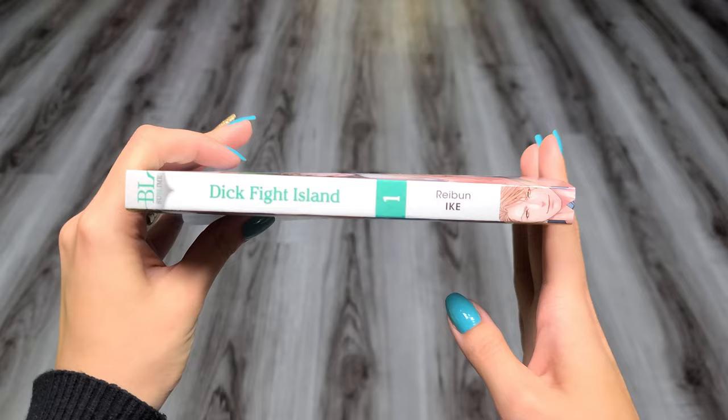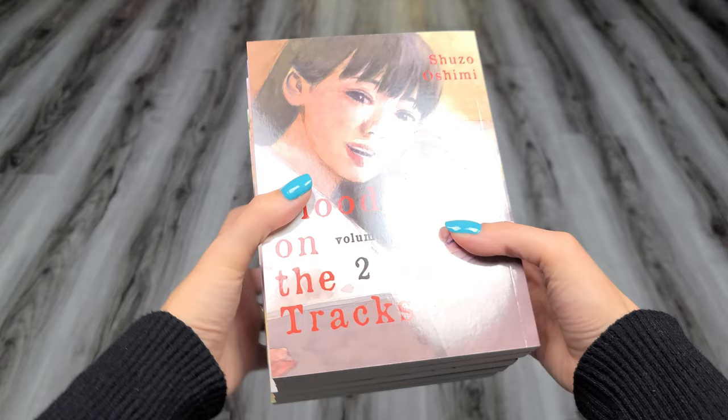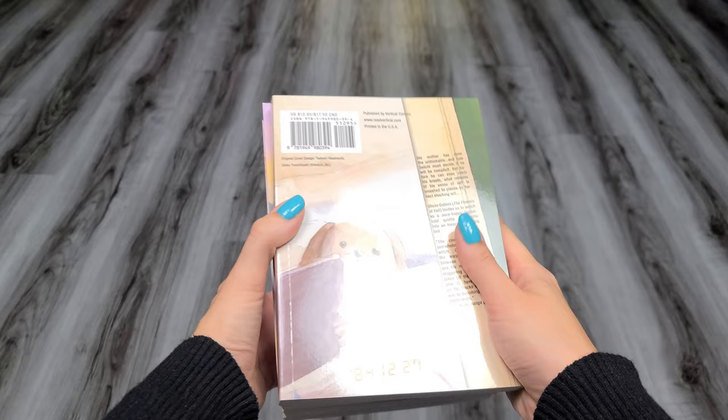The last few manga I read in August but haven't hauled yet are volumes 2 through 6 of the psychological horror Blood on the Tracks by Shuzo Oshimi. Volume 1 is still boxed up with some other manga in my room, so I will be hauling the first volume in my next manga haul. This vertical publication follows a mother and her son, and some scary stuff happens.